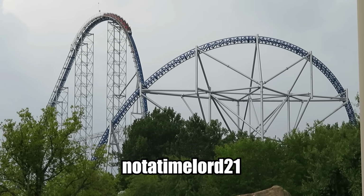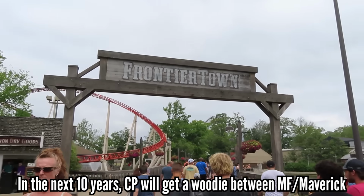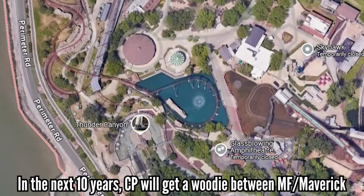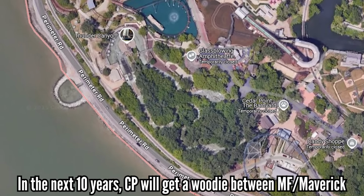Let's start with Not a Time Lord 21. In the next 10 years, Cedar Point will get a Woody in Frontier Town between Millennium Force and Maverick. This area isn't technically in Frontier Town. That starts right where Maverick turns around, but it's close enough, and this area would be great for a wooden coaster. From the turn out of Maverick's launch tunnel, all the way to Millennium Force's first overbank.